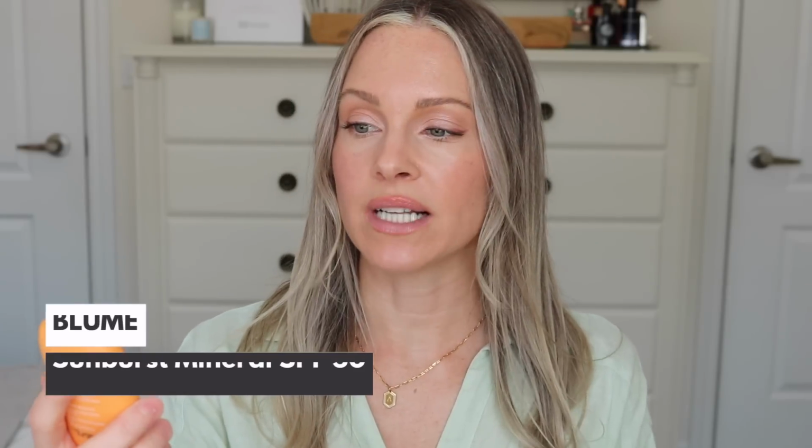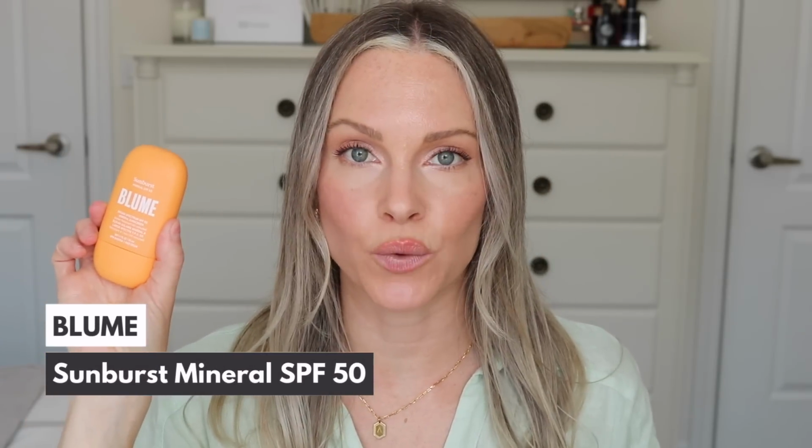So find a sunscreen that works for you, something that you look forward to using, and also something that works really well with your morning skincare routine, and something that sits nicely underneath your makeup, especially if you're someone that wears makeup. Now, recently I picked up the Bloom Broad Spectrum SPF 50 Mineral Sunscreen that is water resistant up to 40 minutes. This has a zinc oxide of 12%.